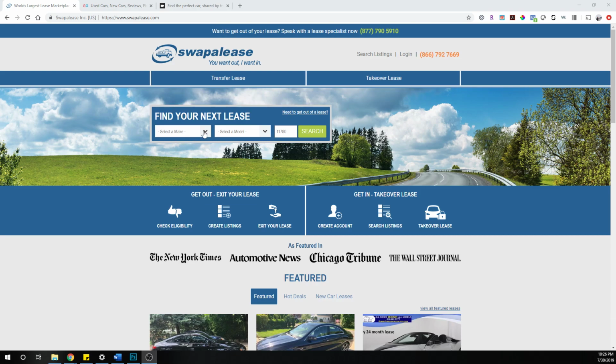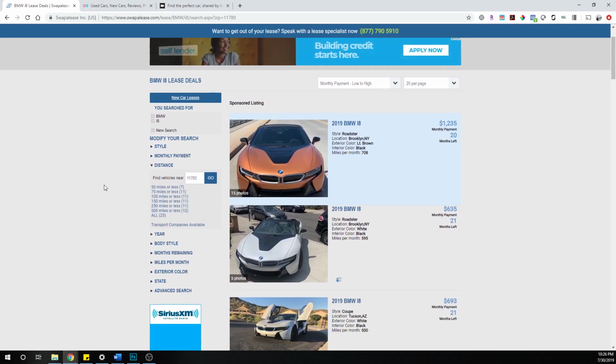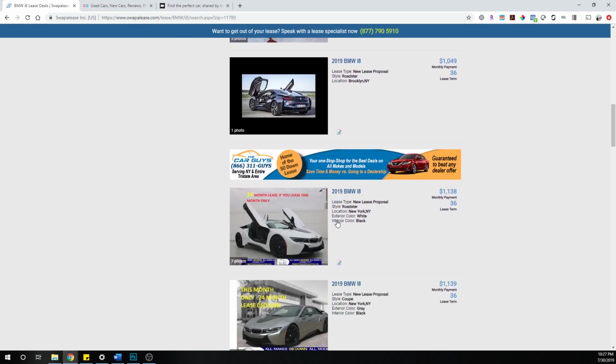So the first thing we're going to do, we'll start with something a little cheaper, but let's look at a BMW i8. So you go to swapalease.com, choose BMW i8. There's 25 examples on the website right now. The main thing you want to pay attention to is how many miles are left per month, how long the term is, and you want to make sure, let's see if I can find an example.